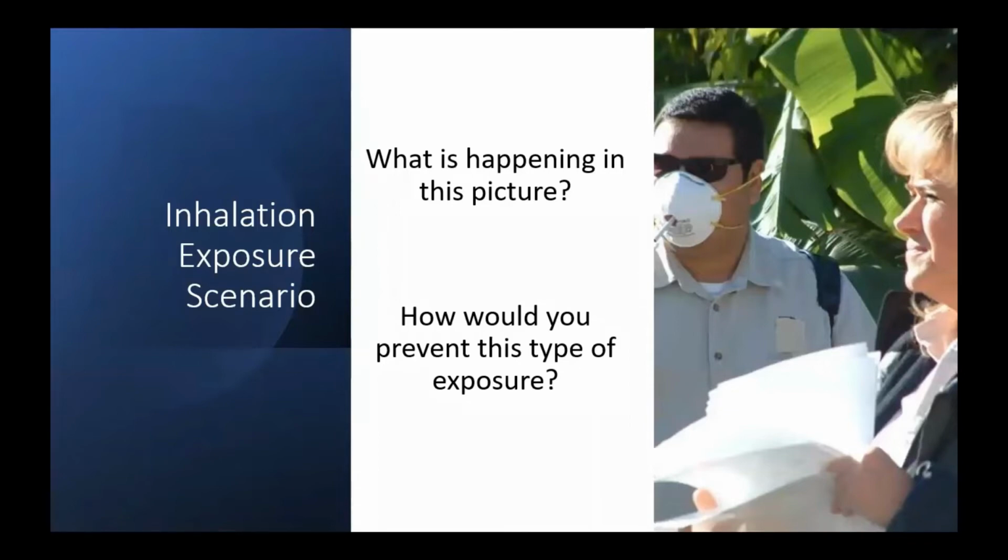Remember that PPE is designed to protect pesticide handlers from exposure to the specific pesticides they're using. Altering them in any way, like cutting holes in the sides of coveralls so you can reach into your pockets for your cell phone, rolling up sleeves, or tying the sleeves of one-piece coveralls around your waist, defeats the purpose of protective equipment.